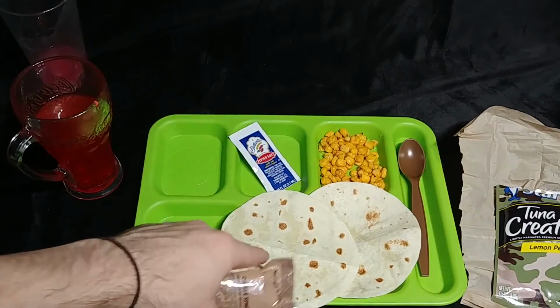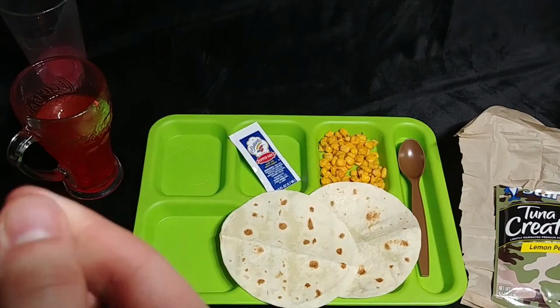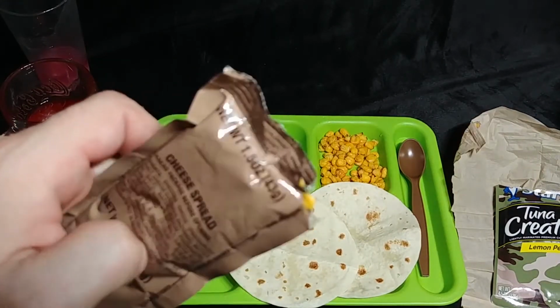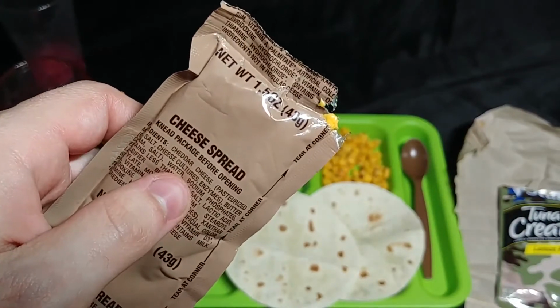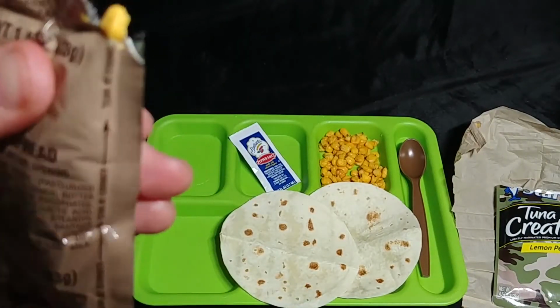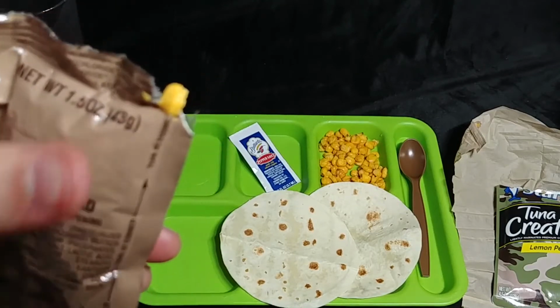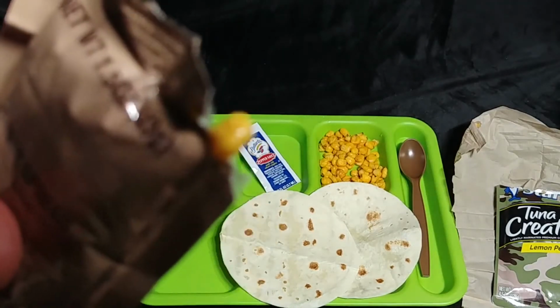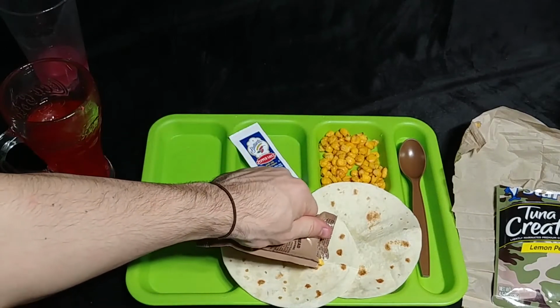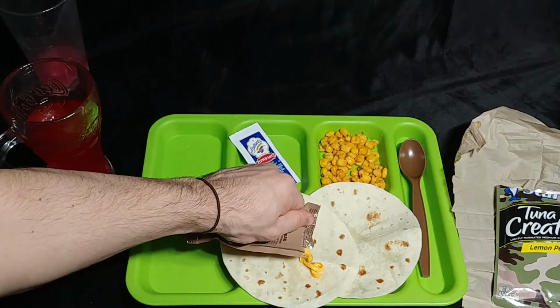Let's get the cheese spread on this guy. As you can see, the cheese spread is yellow, styled probably cheddar, American. The cheese spread seems to be very processed, so let's get this out onto our tortilla.